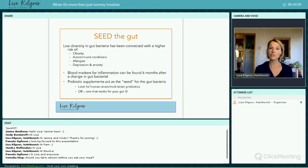Look for human strain, multi-strain probiotics. There are some really great ones at health food stores, generally in the fridge, but there are some great shelf-stable ones. You just want to see a whole bunch of strains, and you want to see a good chunk of bifidobacteria, especially if your problems are in the colon. Colon needs bifido.